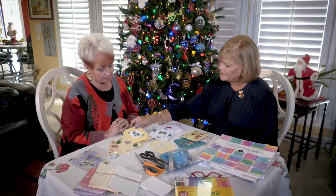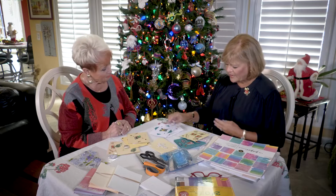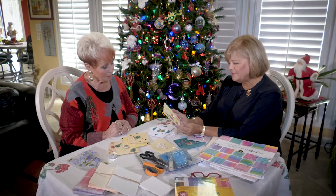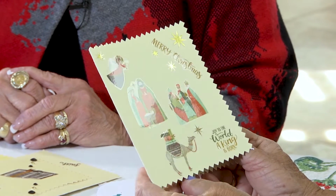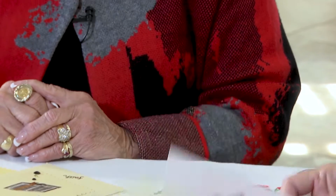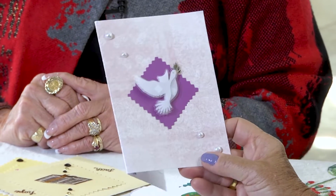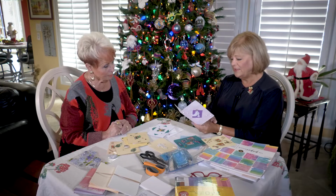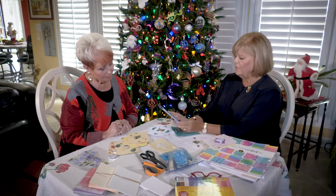The art stores in town must love you. Yep. I mean, you go in there and you probably spend hours. But these Christmas designs are so beautiful with Mary and Joseph, the baby Jesus and the wise men, even the camel. And this is something you can send out all year long with the dove. Yes. And you can feel the peace. Thank you. And of course butterflies.